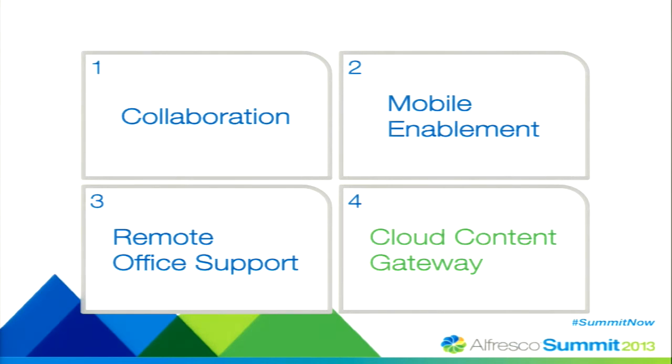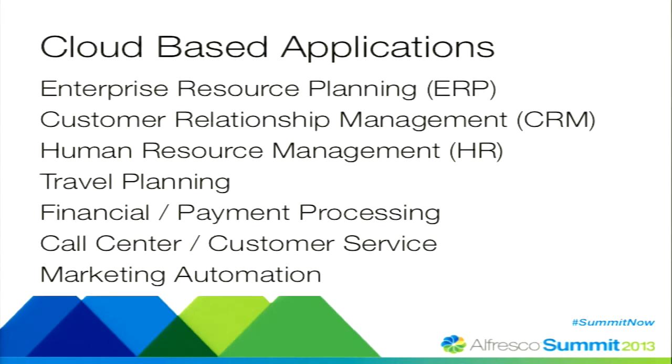The last one is Cloud Content Gateway. The world is moving to the cloud, and a lot of companies are moving their applications out onto the cloud. Whether it be ERP, enterprise resource planning, customer relationship management, HR, travel planning, financial processing, call center, or marketing office automation, lots of people are using these cloud-based tools to start managing part of the process.